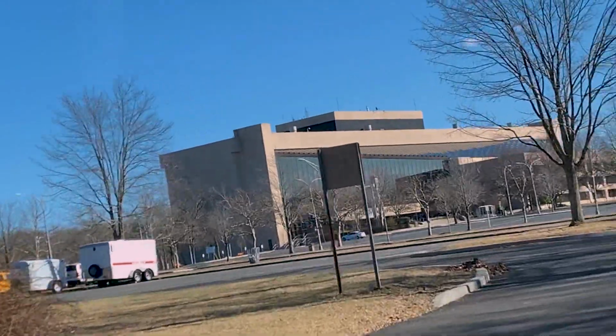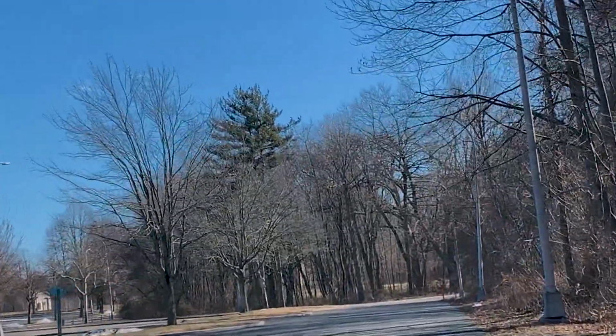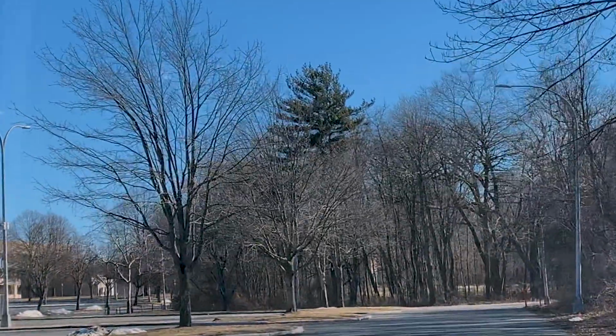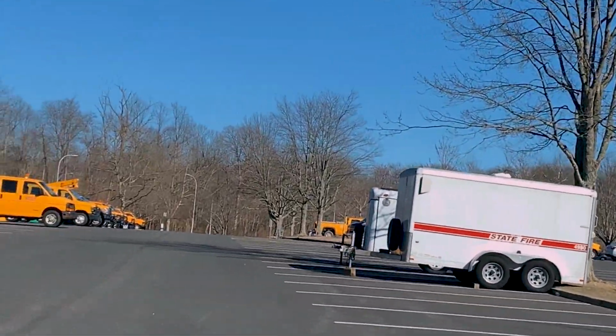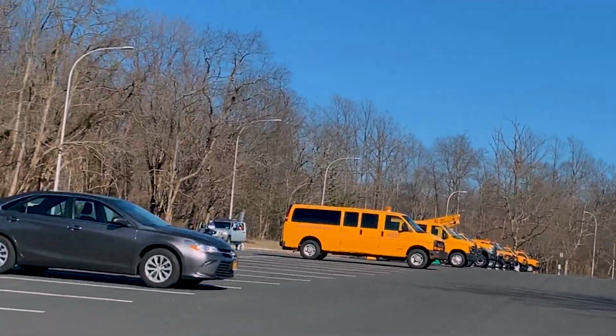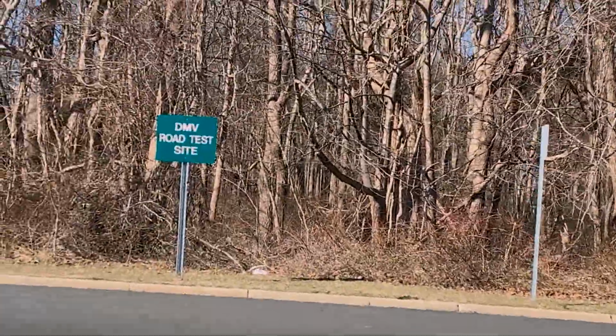Next one, left turn. We're gonna make a left turn, and between two lines we have to follow. Left side, we're gonna make a left turn. Left side, between two lines. Let's do it slowly.